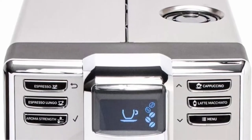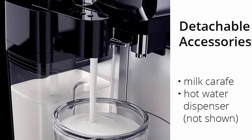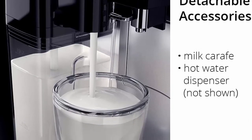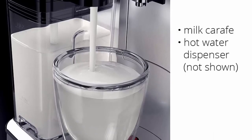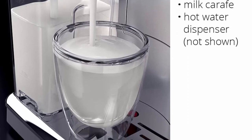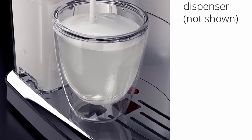Easy access to water reservoir and bean hopper: features a removable 60 ounce water reservoir that can be accessed on the top left of the machine, and an 8.8 ounce capacity bean hopper with access from the top right of the machine. Pump pressure 15 bar. Note, kindly refer to the instructional video from the image section, and also the user manual, which is highly essential before use.